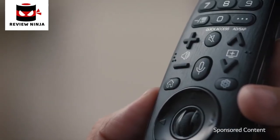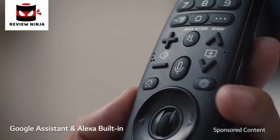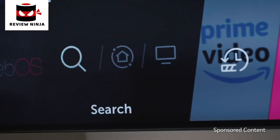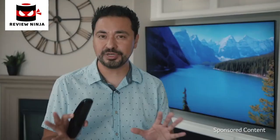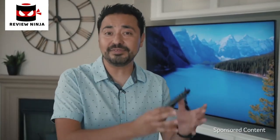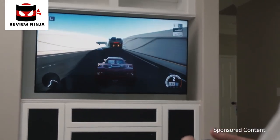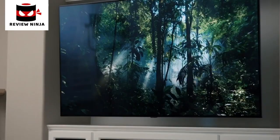So if I push this button, I can use Google Assistant to control any of my connected smart devices around my home. I feel like their user interface is very easy to use and also very intuitive. So if you're looking for like a great TV to watch movies, play video games, and work flawlessly with your smart home system, I would highly recommend you take a look at this TV.